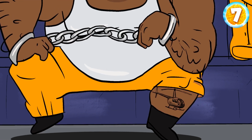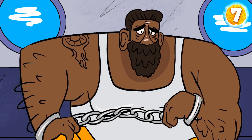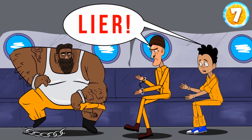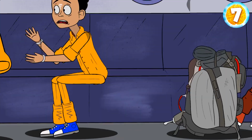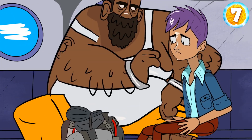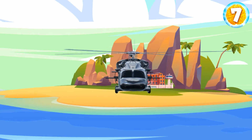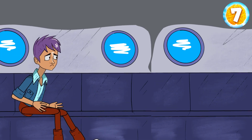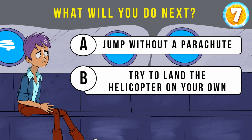That guy with a tattoo with a helicopter on his leg. Maybe he's a good pilot. You remove his handcuffs and he admits he has lied. None of these people knows how to fly a helicopter. There's only one parachute left. The prisoner pushes you to the side, grabs the parachute, and jumps out of the falling helicopter. You decide to release the other prisoners too. What will you do next? Jump without a parachute? Try to land the helicopter on your own?